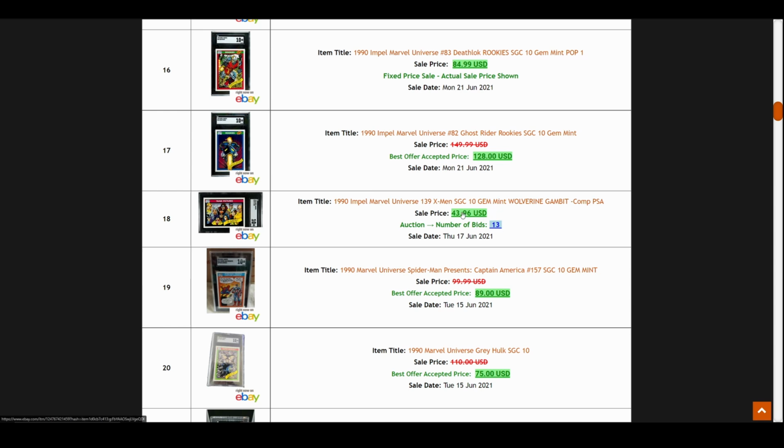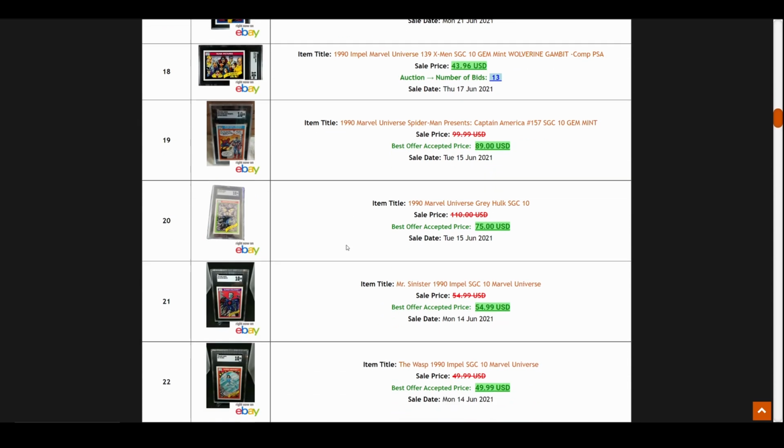Ghost Rider X-Men team for 40 bucks. Like this at $44 in an SGC 10. You barely make it on that because you paid 30 bucks to grade it. You paid to ship it to SGC. You're going to lose 13% to eBay. And then you had to pay to ship it, or the buyer picked up shipping, but then that's a little bit more into your fees. You maybe broke even on this card. And that was with it pulling a 10, which is no sure thing.